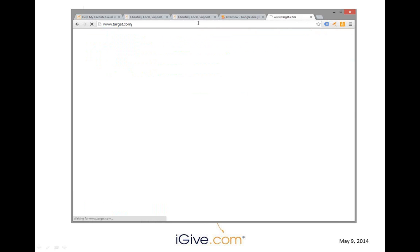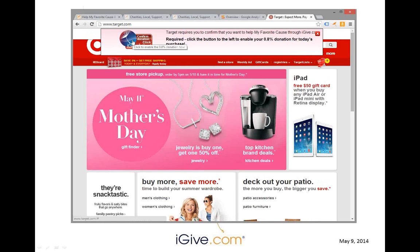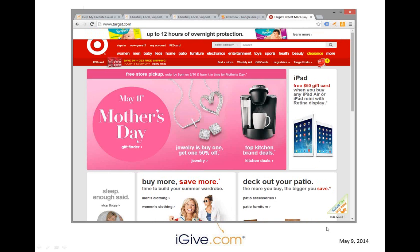That's okay. So here we are, we're at Target, and Target asks us to make sure that you really, really want to help your cause through iGive. So I'm going to click on the button here. And again, down here in the right-hand corner is the iGive button. And that is how the iGive button works.